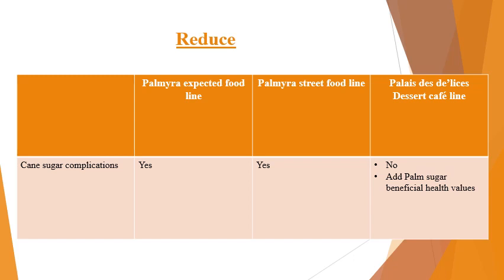For the reducing values, there's only one problem in the current line. This problem is the use of ordinary cane sugar. By using cane sugar, people are already suffering nowadays from obesity and DM diseases, which are increasing in society, causing morbidity and mortality every day. So that's why we decided to use palm sugar, so we could obtain beneficial health value for the customer, like antioxidants and benefits for the eyes, and moreover skincare and many other things.